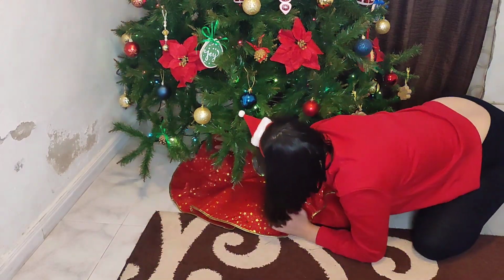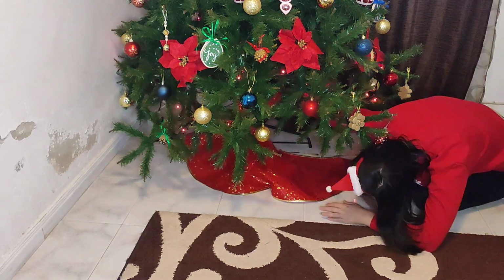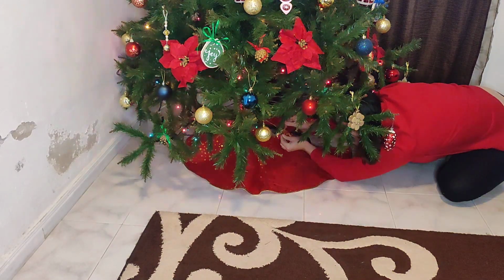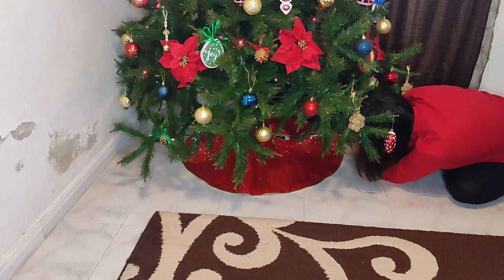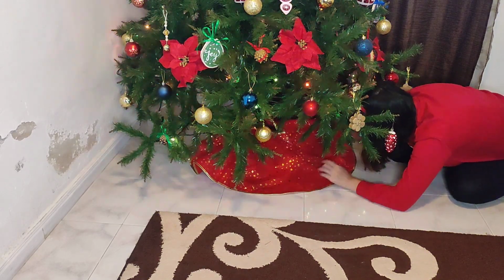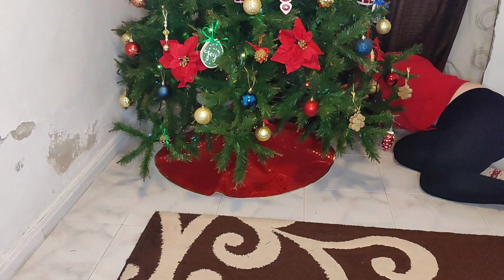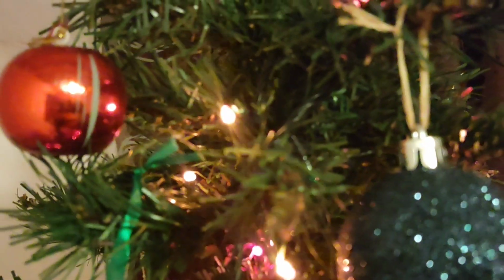This was a skirt that I bought the first year of Christmas living up here. I would prefer something different, but I still think that the skirt is really pretty and it ties in with the colors of the ornaments on the tree. So to me, it's a beautiful skirt. I'm literally touching the skirt all day every day, trying to put it in its right position, because Princesa loves to play under the tree and it always gets, how would you say, messed around with.